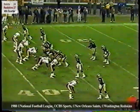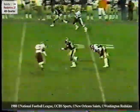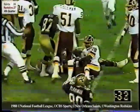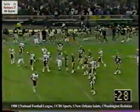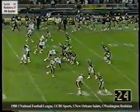Redskins are going to rush three, it looks like, and that's all they rush. Hebert up the middle to Eric Martin, and Martin still on his feet. Down at the 40-yard line, stopped by Walton finally. A pickup of 23 in a hurry. That's one of those receptions. He only needs one more.